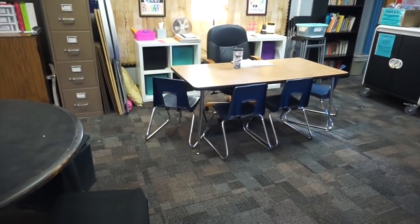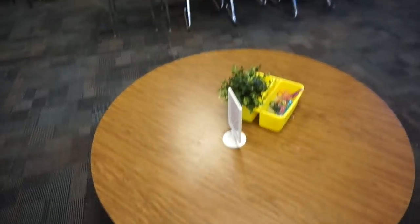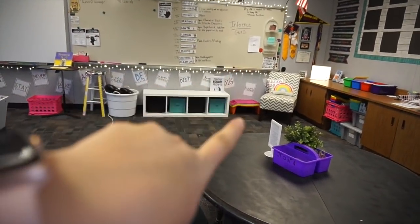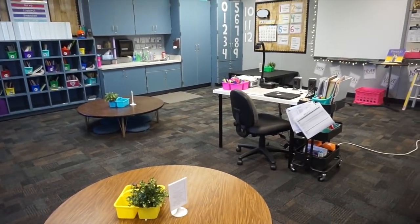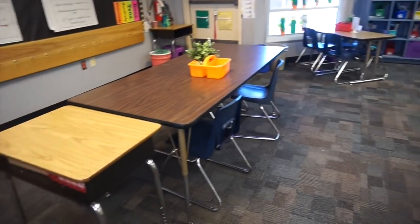So really, I don't have flexible seating. I have open seating at tables, either in a chair, standing, or sitting on the floor. I just let my students choose where they're going to sit throughout the day. I do have some table desks or lap desks as well. So flexible seating doesn't have to cost you a lot of money. You can literally do it with tables and the floor and chairs and having them stand.